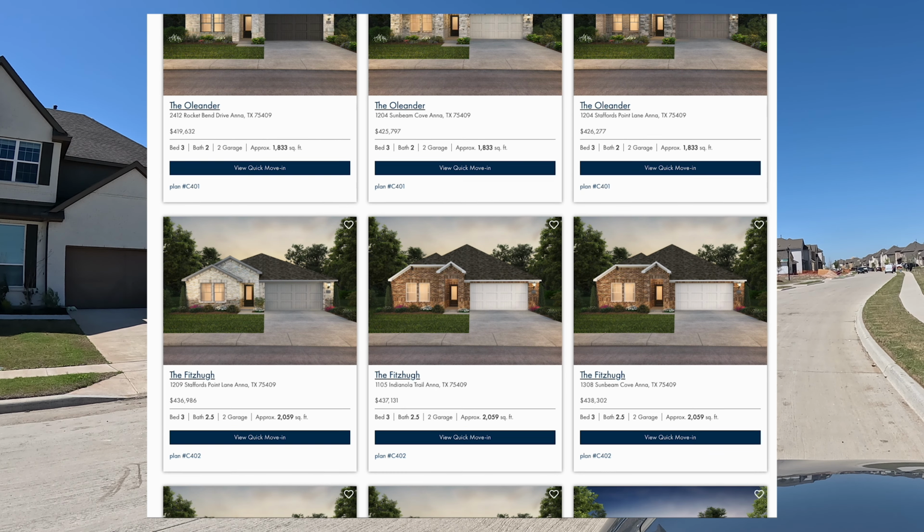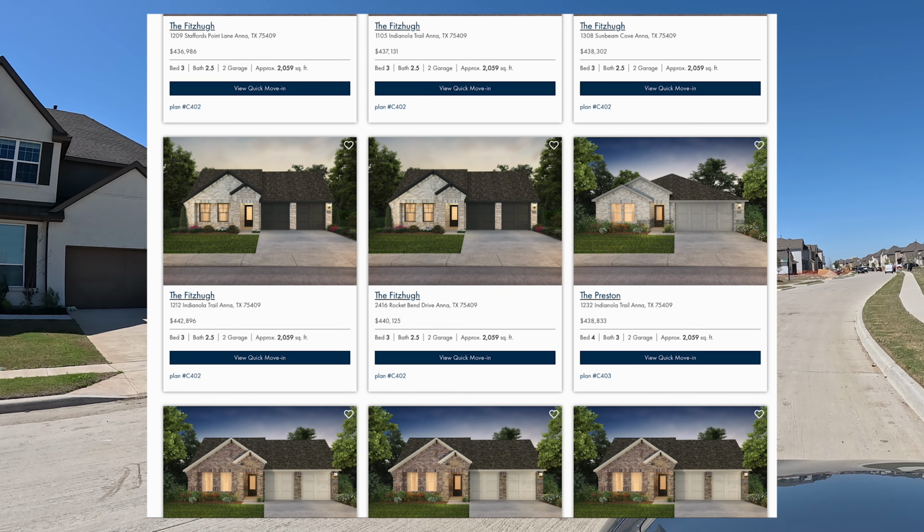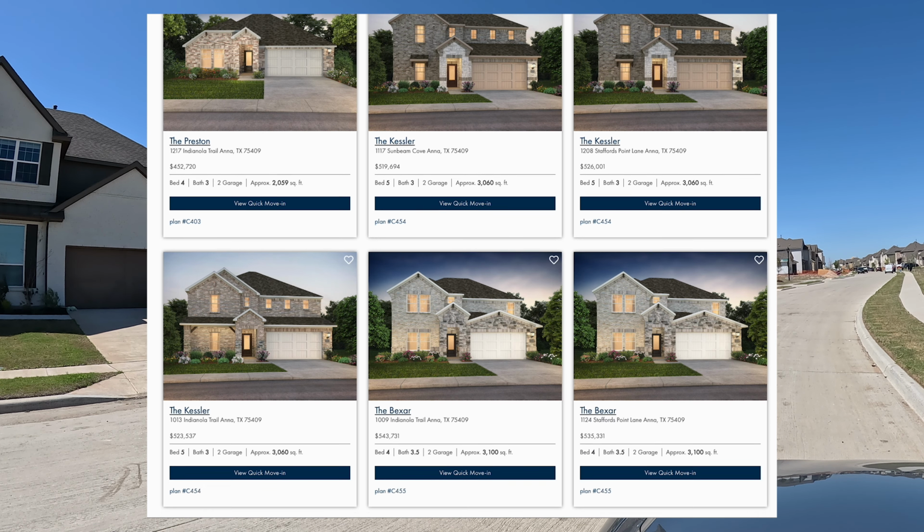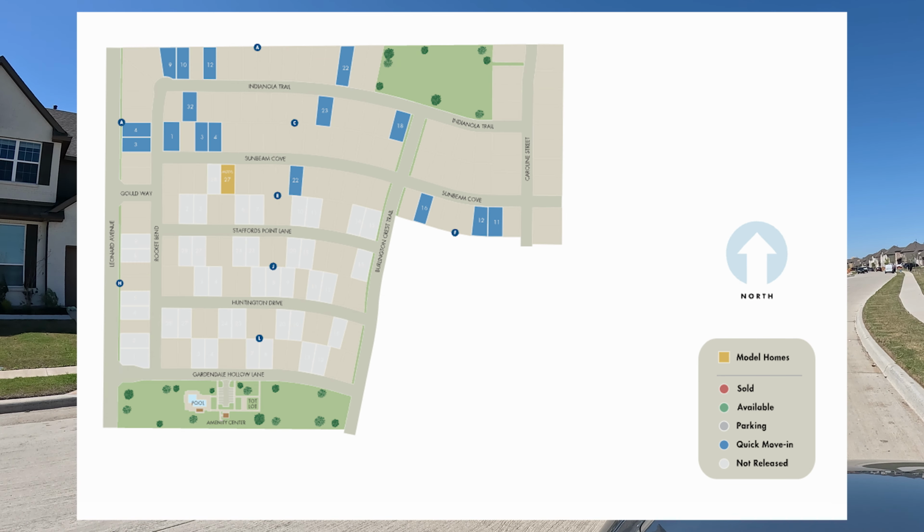On Meritage's website, they have 21 quick move-ins, priced anywhere from $419,000 up to $543,000. And then their site map doesn't show the availability, but it just shows kind of where their lots are located and what that looks like for them.